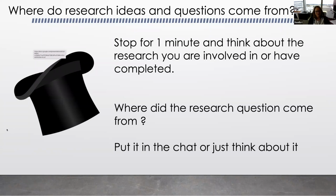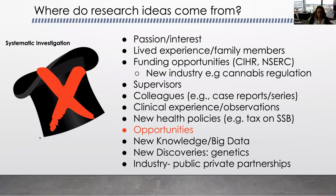absolutely right. So I've got the top hat there because at the end of the day, research doesn't come out of a hat. By definition, it's a systematic investigation. So ideas don't really come out of thin air, so to speak. Research ideas come from a variety of different areas, and this list is in no way comprehensive. But individually, it can come from your own passion or interest. It can come because of your own lived experience or family members' lived experiences. It can come from funding opportunities like CIHR and NSERC.